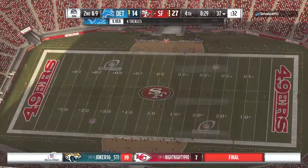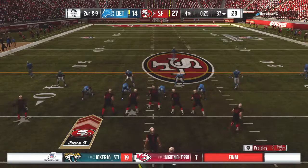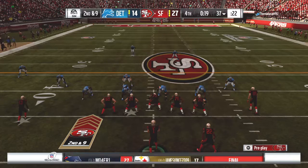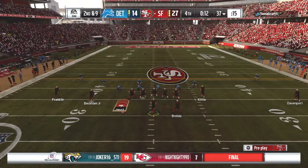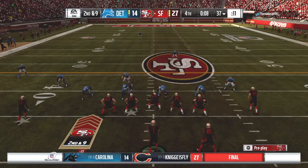That's it. That's what you want. Straight ahead positive gain. Just keep that clock ticking. So 2nd and 9, and you'd have to figure just about all 11 probably crashing the line here. 3-19. Gone, gone. Right there. I got him.